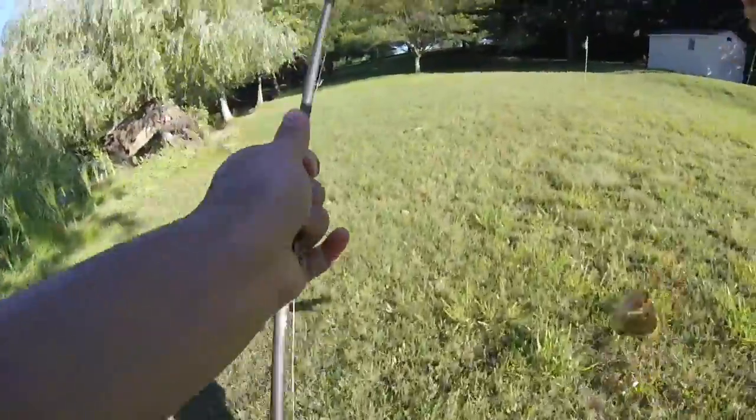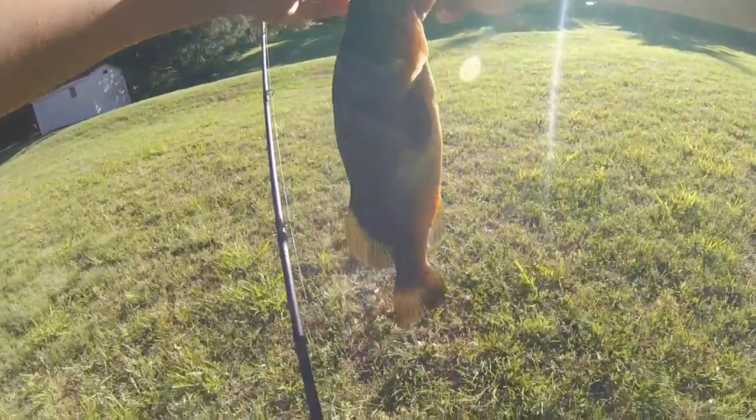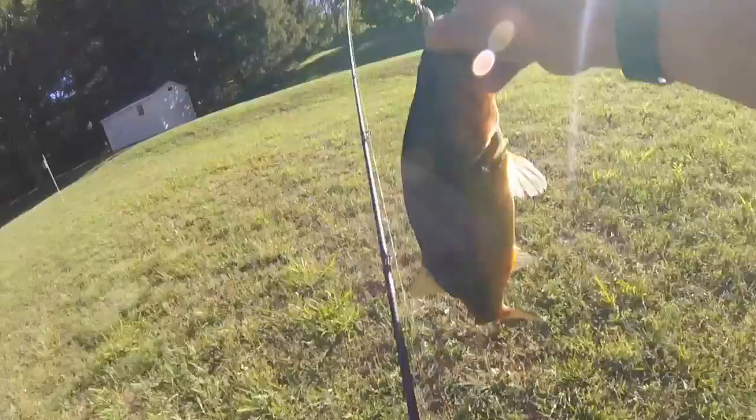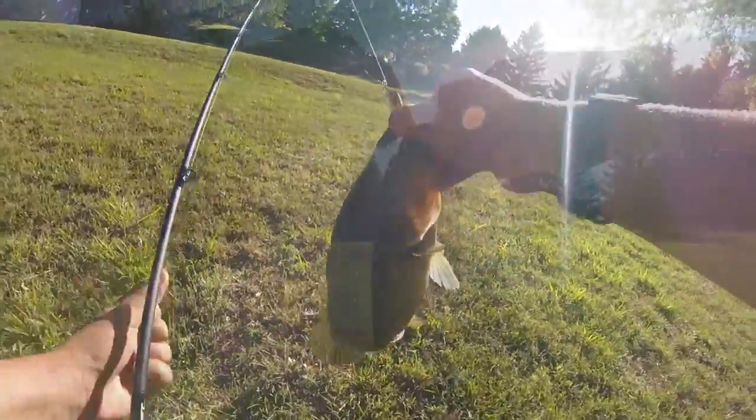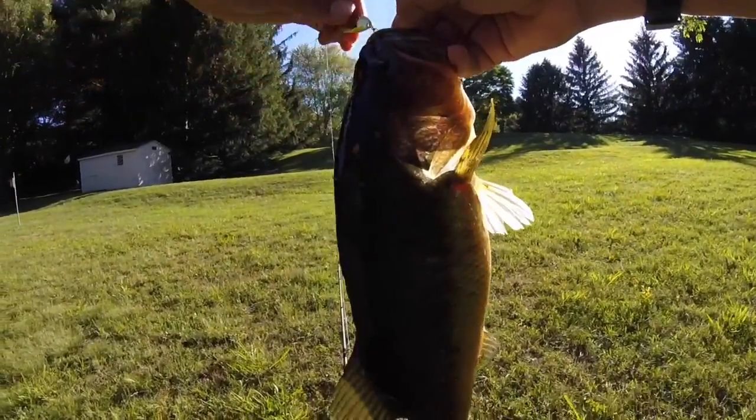PK spoon. Stop the clock. It's a nice fish too. It's a nice one. Oh my God, this is a 2-pounder. Two and a half. You guys can't see him. PK spoon hit it right when I was pulling it out of the water. Like right when I was pulling it out.